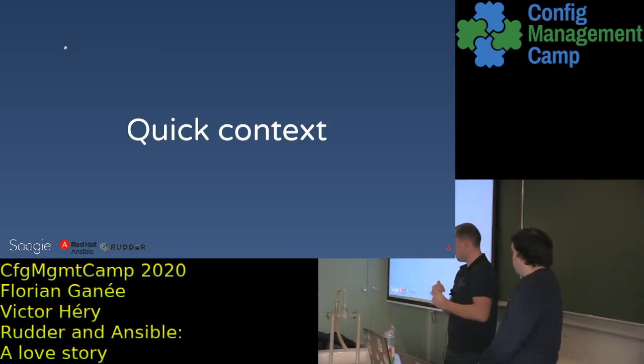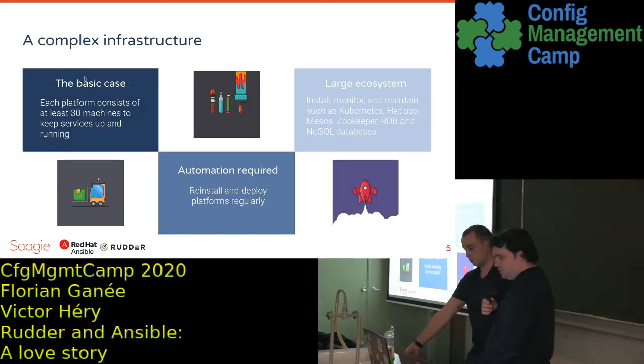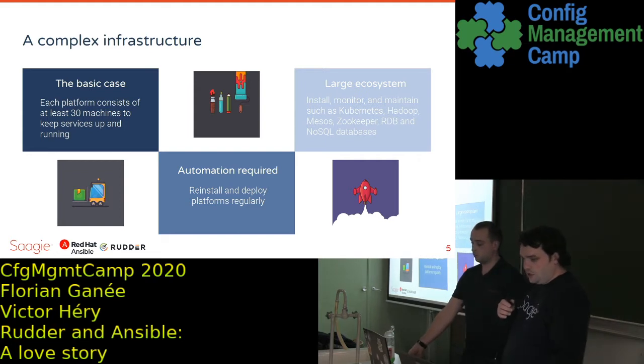Okay, so to begin with, a quick context. Our product is deployed on a pretty complex platform. Each platform consists of at least 30 servers to be installed, and they all interact between themselves. Some are clustered or not. They are secured with areas and VLANs to allow customers to work inside their teams without thinking about security. So to operate and install all of that, we need automation. This is where our job begins.